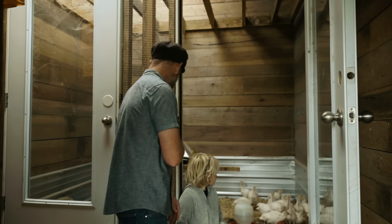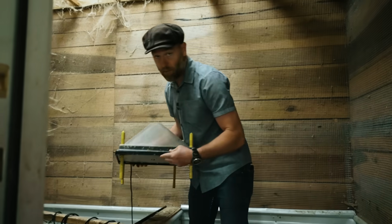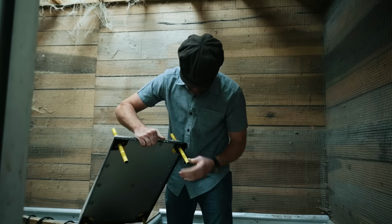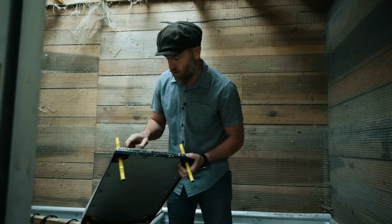So then what else do you need for your brooder? We have already gotten rid of it because they're older. I get these from Premier One. These are hover brooders. I use them for the chicks. You can use them for the turkeys. They're really cool because you can adjust the height of these things. You push this in and you can adjust the height. And you get this going.